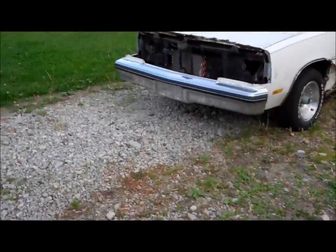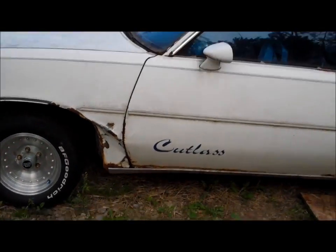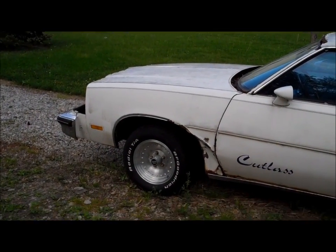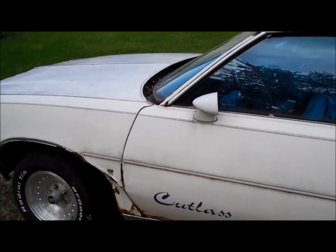All right, on to the 78 Cutlass parts car. Definitely check out the videos of this car. I got maybe five or six videos of this one. Kind of entertaining. Show the car when I brought it home. I get it running, drive it around, do some burnouts with it, all that cool stuff.